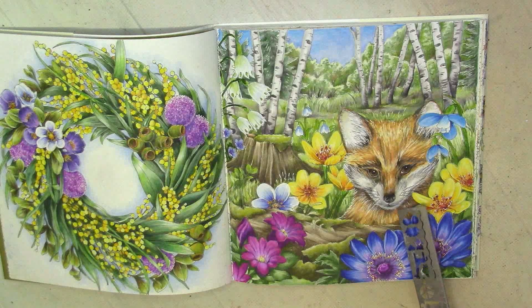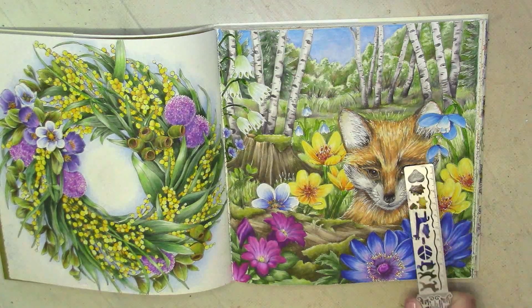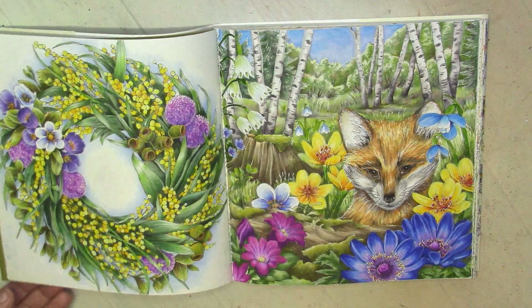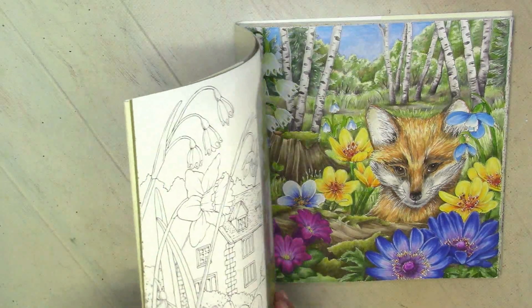Then when I did a longer nose, it finally started to look like a fox. It also looked like a raccoon. Oh well. So I was a little bit preoccupied, but now when I look at it, I think that it's one of the best animal portraits which I ever did. So yeah, this spread is one of my best which I finished this year.